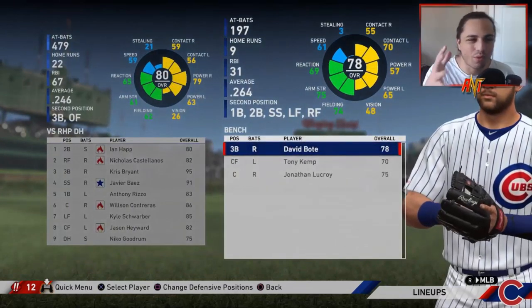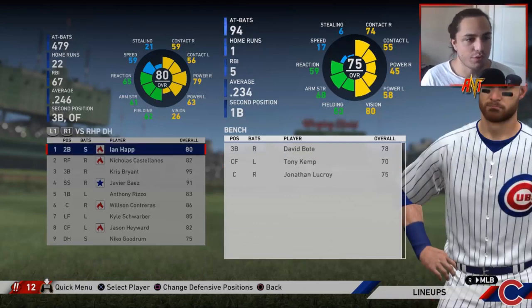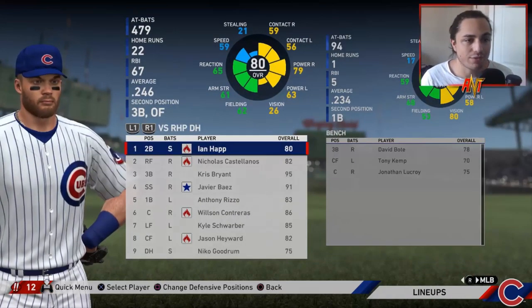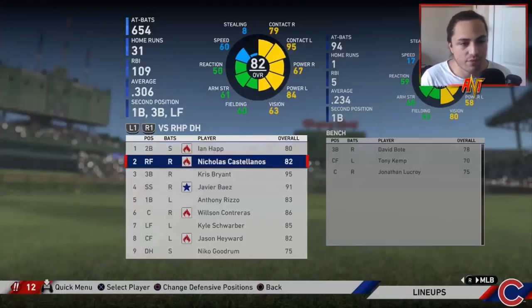David Bote, .264, it's not terrible. .315 for Tony Kemp, and then Luke Roy hit .234. When we look at our lineup, Ian Happ hit .250. Okay, 22 homers, 67 RBIs, 27 doubles. It's not terrible. He kind of split his time with Goodrum. So that was kind of what happened.